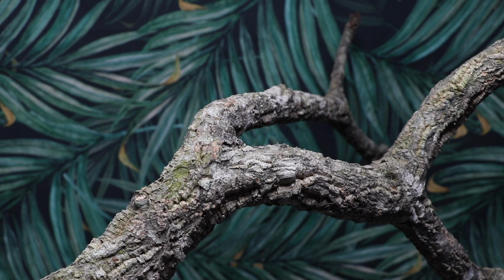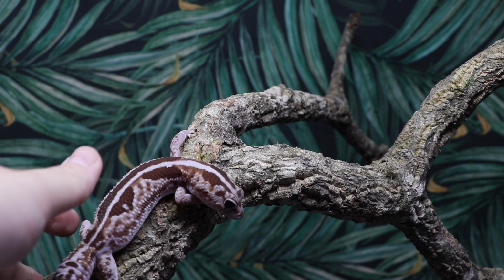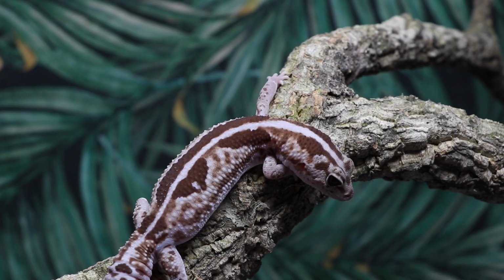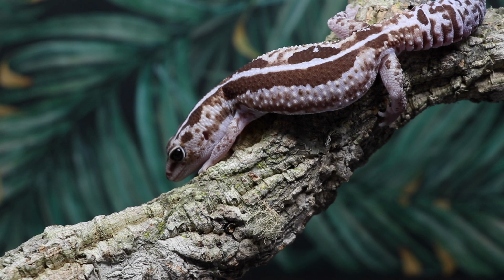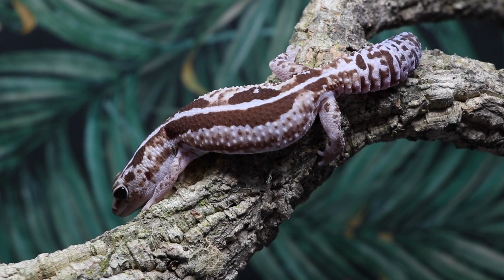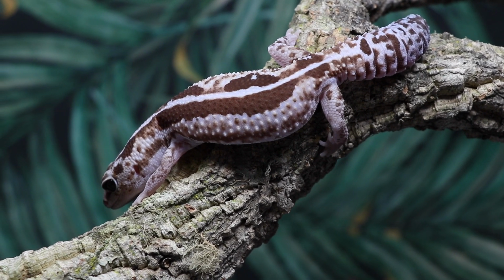The second to last fat tail is going to be this beautiful whiteout Zulu stripe, possible het caramel. Look at her. Very cool colorations. Look at her. There we go. That's a better shot of her. She's also up on the website if you're looking for more details. Go check her out. We have updated weights and everything all there.